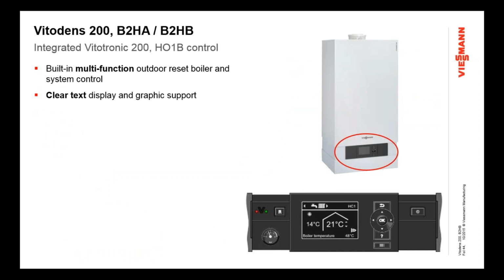The third part of that boiler that I wanted to really elaborate on, as I mentioned earlier, is the control. So heat exchanger, burner, control. These are the three core items of this boiler. And the control we use on this Vitodens is really exceptional. It's a multifunctional outdoor reset control and system controller. So it doesn't just control the boiler, it controls the system.